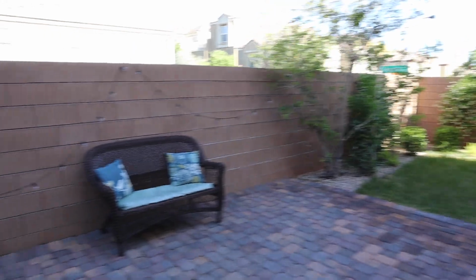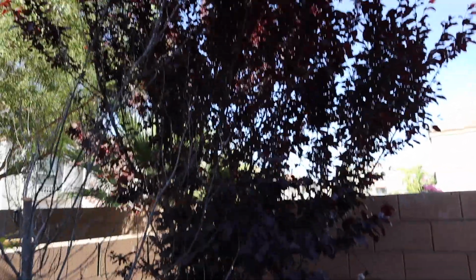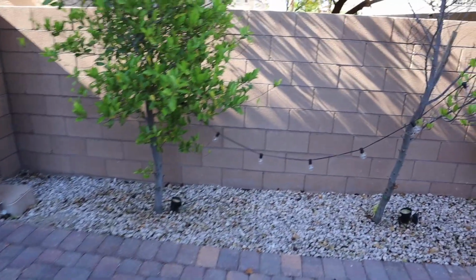As with buying any new build from a builder, it's always going to come with a dirt backyard. Generally, builders are not going to landscape it, and that was the case here as well. So my wife and I hired some landscapers. You can see we put a nice patch of pavers down.